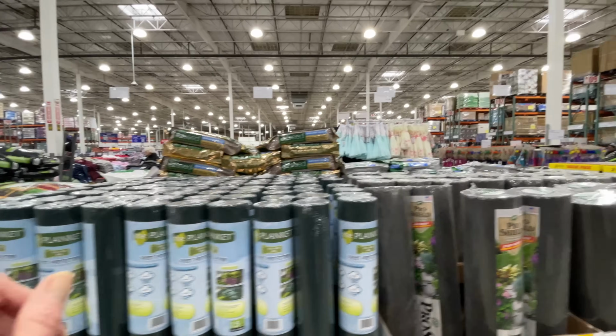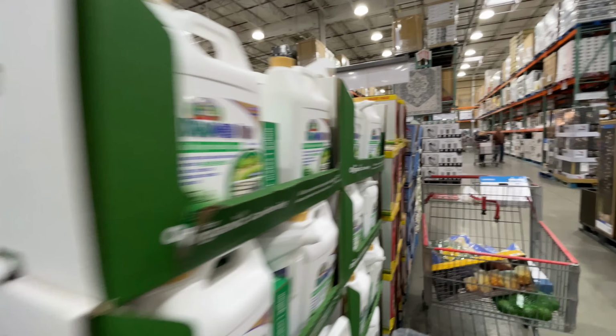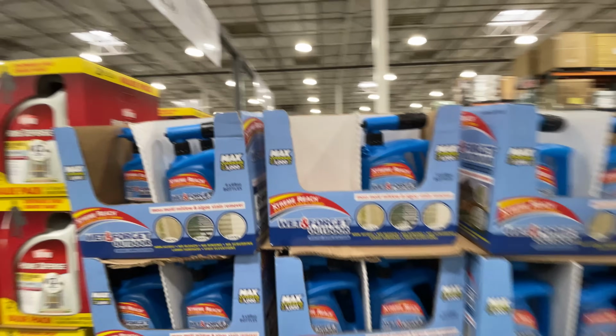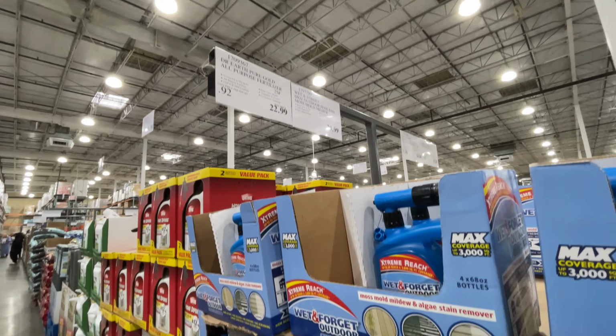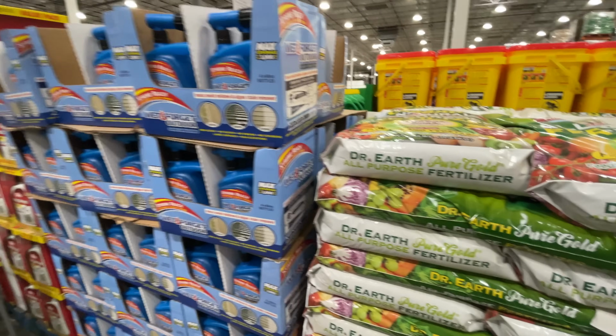You know, on the other side is all of the seed mixes that are in. Something I bought last year and never used was the Wet and Forget. This product does go on sale. It should go down by $3 to $6 very, very soon. So that's something to consider. I've heard this does wonderful things, so I'm looking forward to trying it.